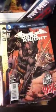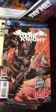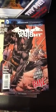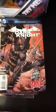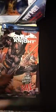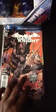Next one is going to be Batman: The Dark Knight number 7. I picked this up because of Bane, because the comic book stores by my area had him, but it was really badly bent and everything, so I needed a really good issue. So I finally got one.